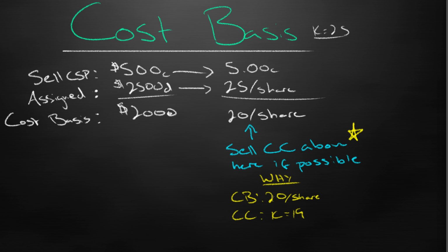We sold a covered call with a strike below our cost basis, which we don't want to do, and here's why. The cost of these shares is $2,000. Nothing's changed, nothing crazy. That didn't come out of nowhere. We've already mentioned this up here. That's our cost basis. But if we get assigned, we have to sell 100 shares at $19 per share. That means we pay a $2,000 debit as our cost basis, and we receive a $1,900 credit for selling those shares at the strike price of 19, and we are left with a loss of $100. So this is why we don't want to do that.